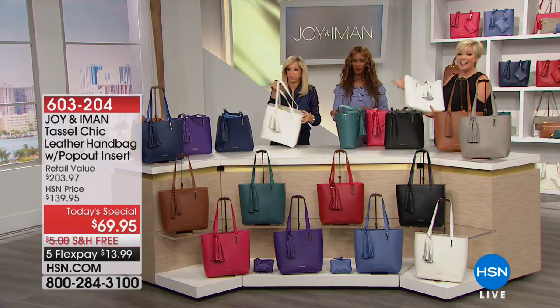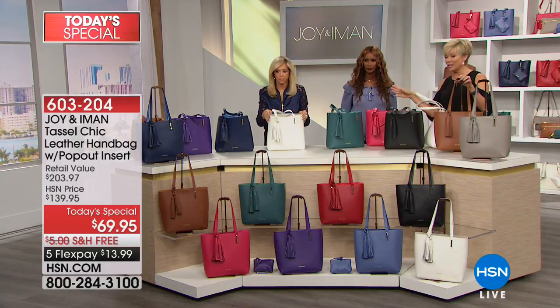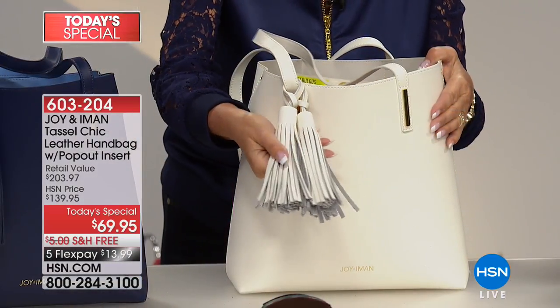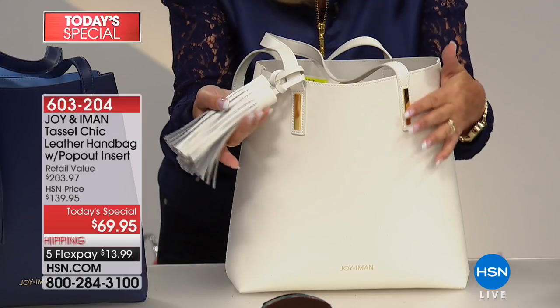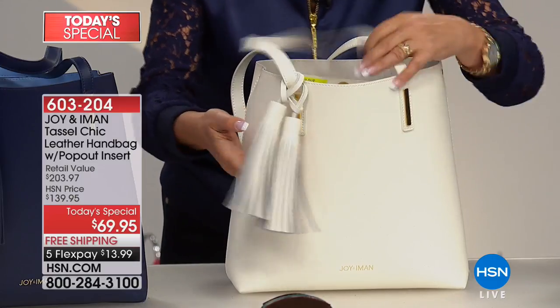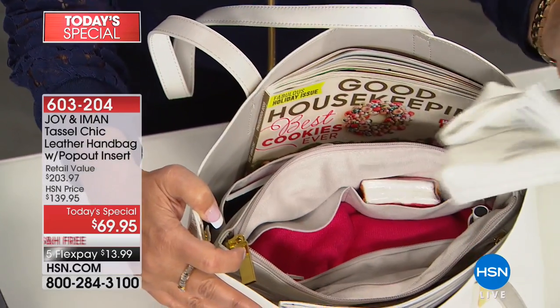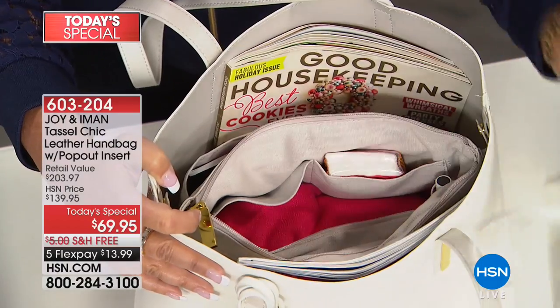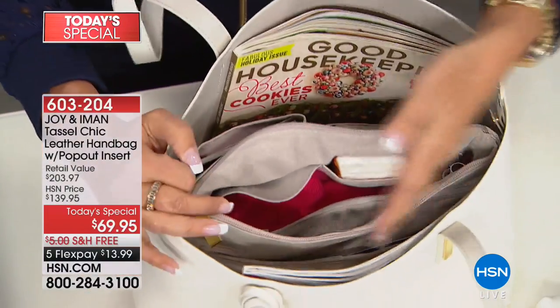Incredible opportunity. And then it's Joy and Iman. So you know every little detail has been thought through. The organization, that's done. The fact is all RFID protected, done. The elements like the extra tassels, you guys didn't need to include that, but you did. The gold accents, hardware. Look at this interior. You get in here, here's your leather wristlet. That's included too. Unbelievable. Look at this, the beige cotton canvas interior, gorgeous.